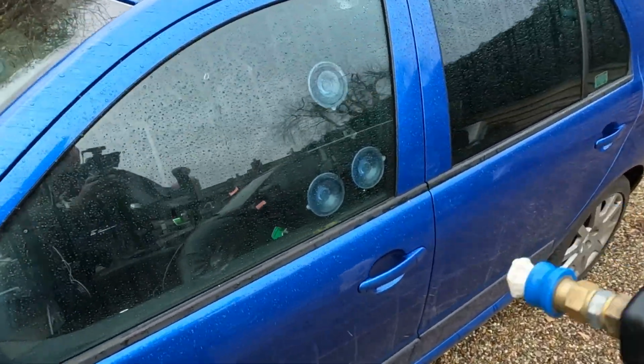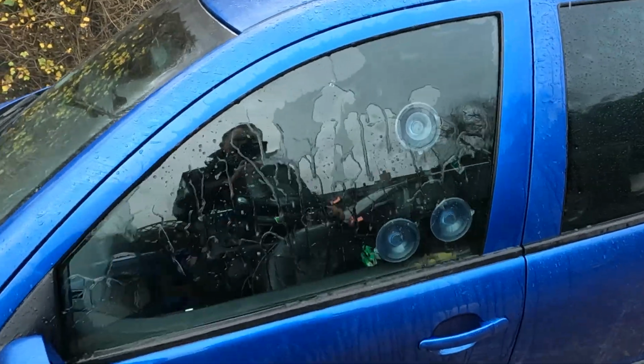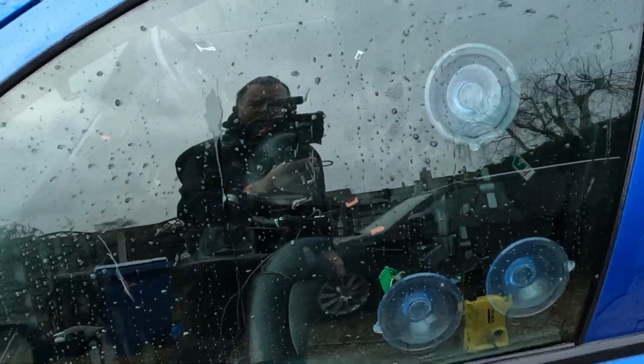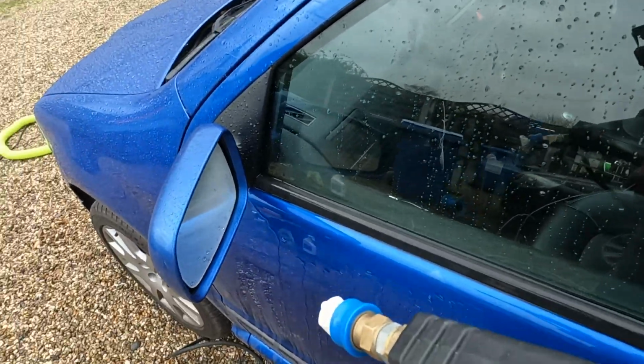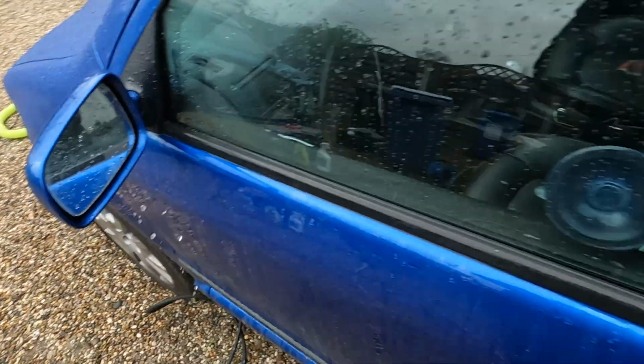So I put Glaco on all the sides. And there's no question that that's still working. I did the wing mirrors. Also, no question that that's still working.